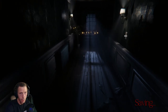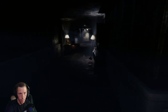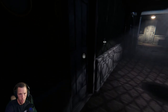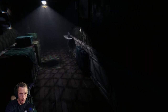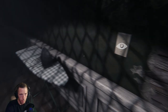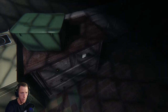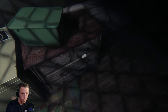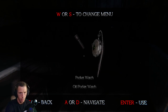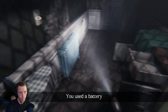We are back in this crazy corridor. But we have no flashlight. We used up all our battery. Now we can enter this door. Alright. No batteries or pills? No? Let's not turn off the lights. I think that was a battery, right? Batteries. How to use it? Enter. Flashlight 100%. Awesome. Good stuff.